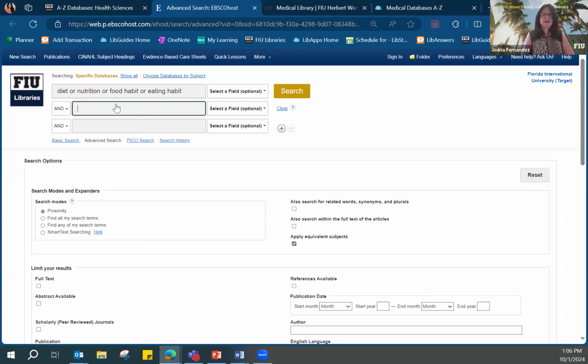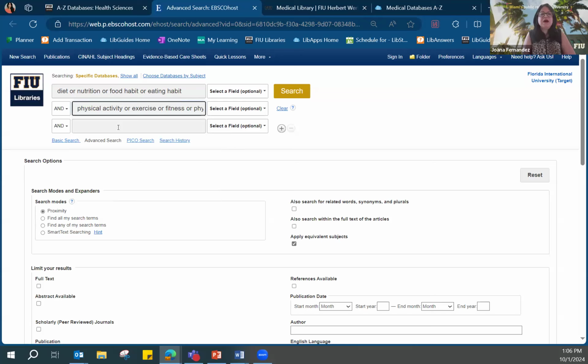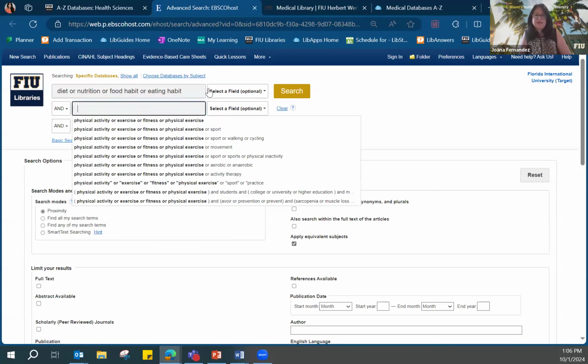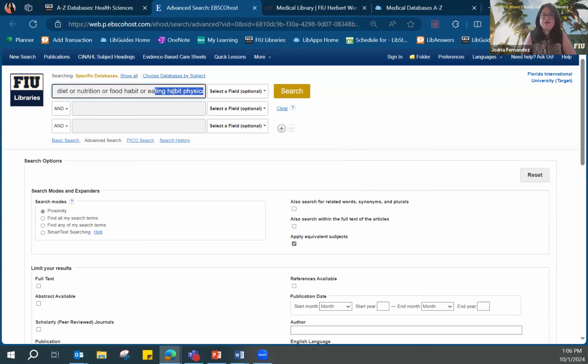We have also physical activity, right? Or exercise or fitness or physical exercise. These are all good. So you can see how this exercise of just adding terms here generates good alternatives for you to find articles on how the diet or nutrition. In this case, our search was diet and nutrition or these terms. So I will combine them using OR because for the purpose of this search, right, it is the same to compare the use of food habits or physical activity in the next step, which is in the microbiota, the microbiome.